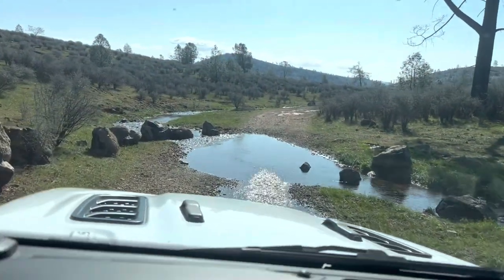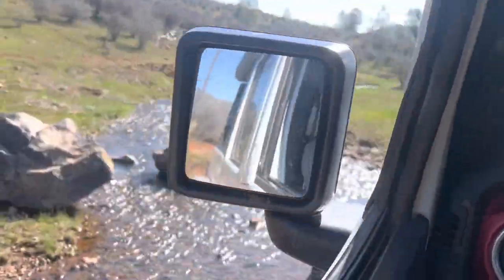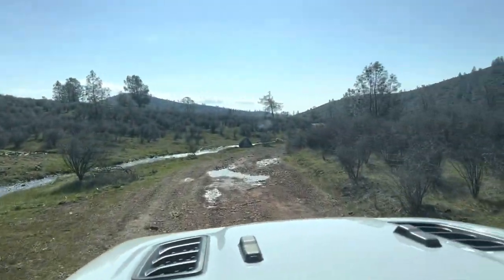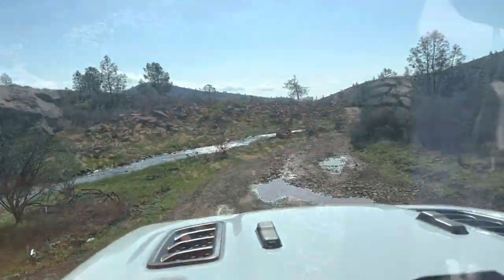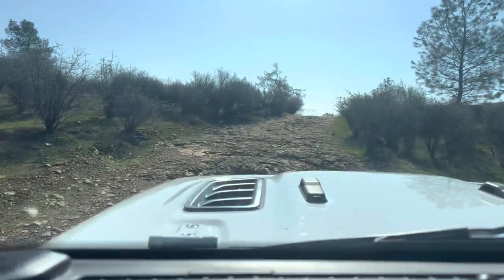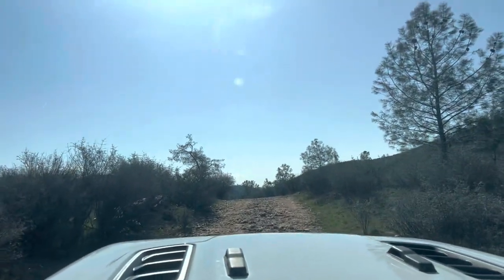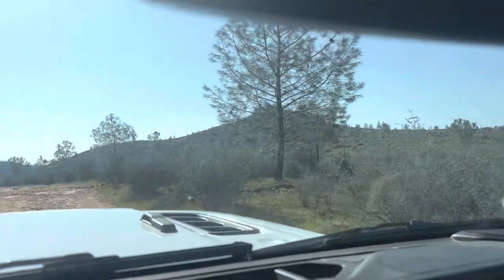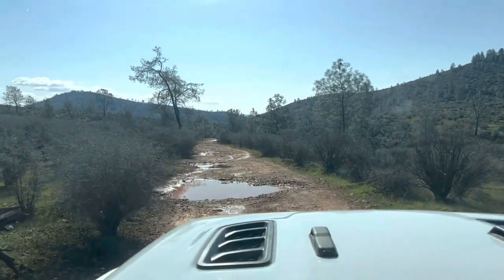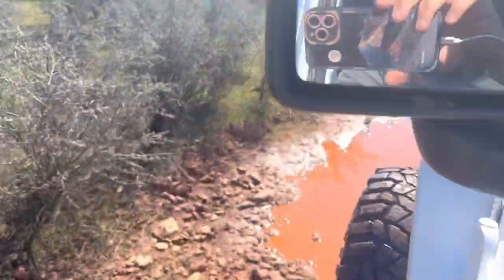Another water crossing here. Like I said though, in the summer this trail dries up pretty good. Most of this won't be here, but we got a lot of snow and rain this year, so it should last us a while. And back across again. This one has a little uphill spot, but still all this trail is pretty accessible to any kind of four-wheel drive or even some all-wheel drive vehicles. A little bit of mud here and there, but I've been doing this all in two-wheel drive. I haven't needed to use four-wheel drive yet, so it's just a nice, easier trail.